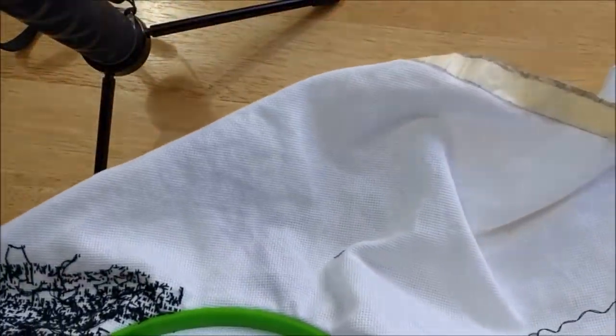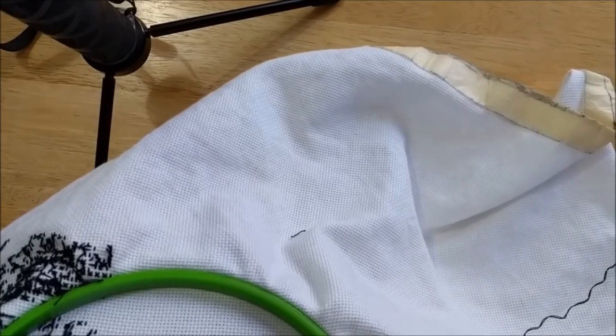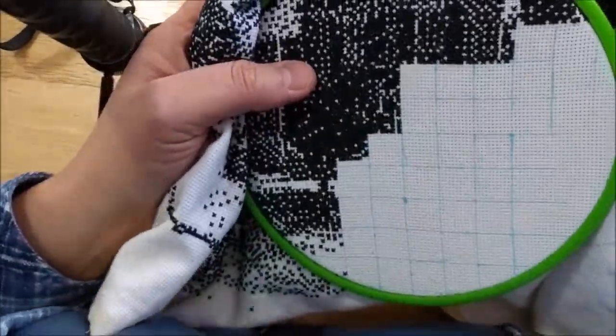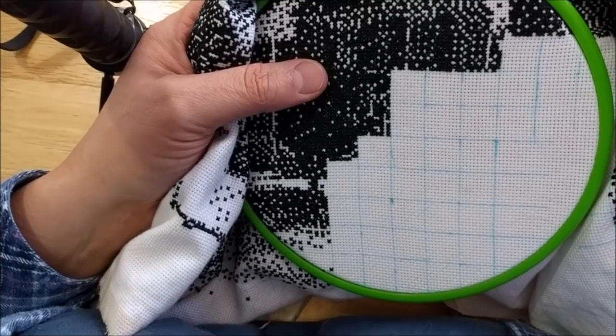I thought this would be a good piece to work on today, just to get more chunks done on it. But I hope you guys are having a good weekend.